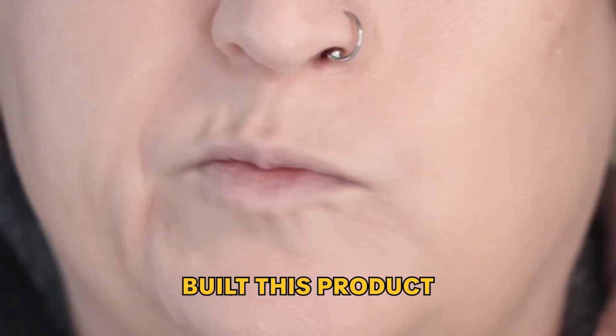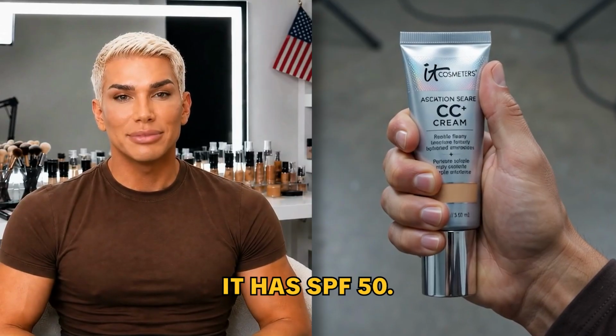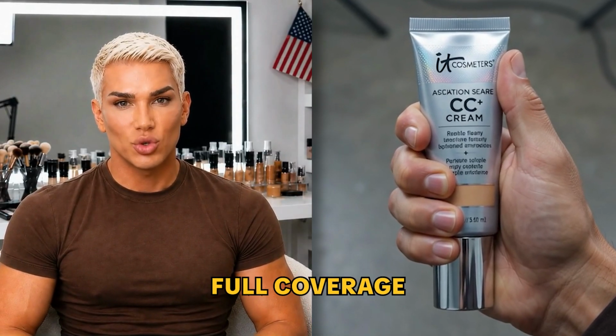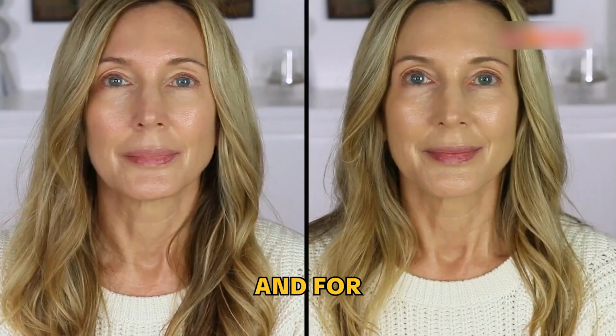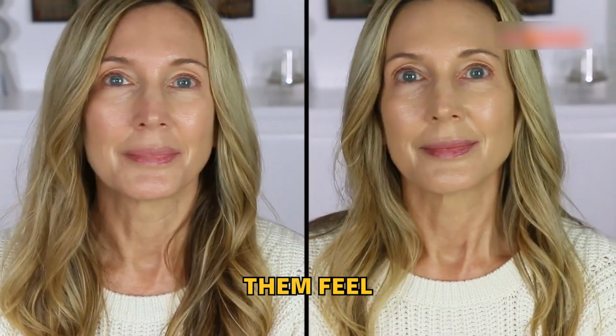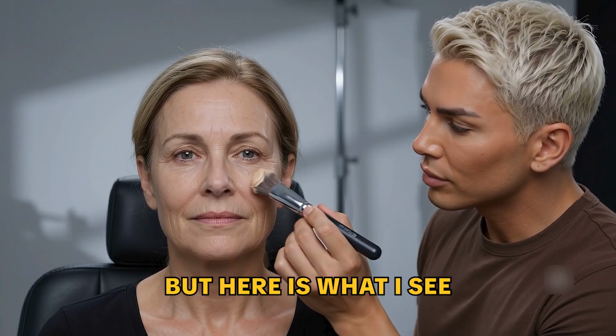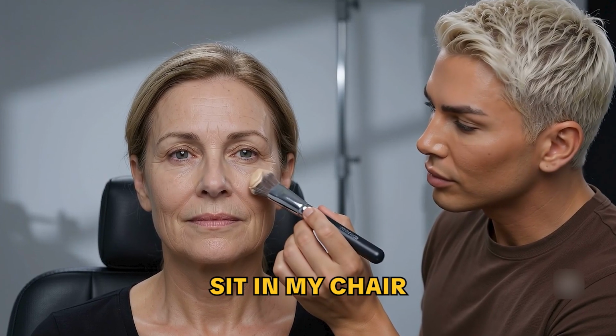IT Cosmetics built this product with dermatologists and plastic surgeons. It has SPF 50. It promises full coverage that looks like skin. And for a lot of mature women, this is the first foundation that ever made them feel like they found their product. I understand that loyalty, but here is what I see when clients sit in my chair wearing it.